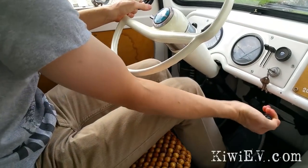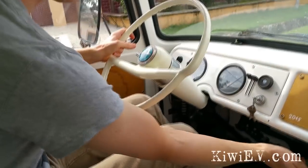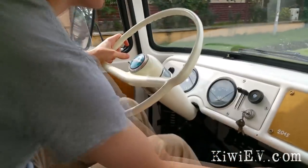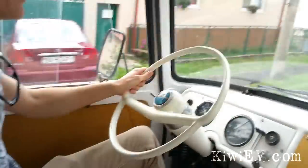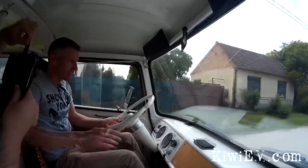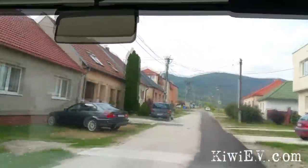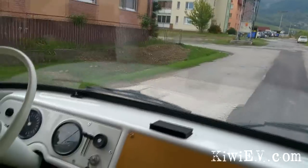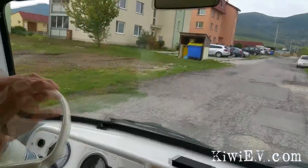Maybe I'll have to try a hill start using gas and clutch. Oh, not bad. Not bad. Perfect. Oh my God, this is really... It's like driving a ship. The steering wheel is just a recommendation. Yeah. Oh, the brakes don't do it. We're still going.